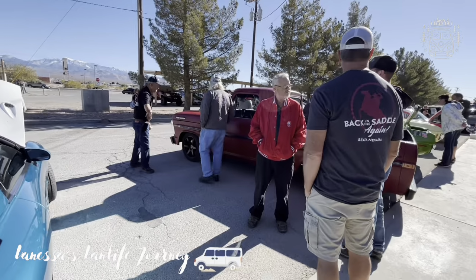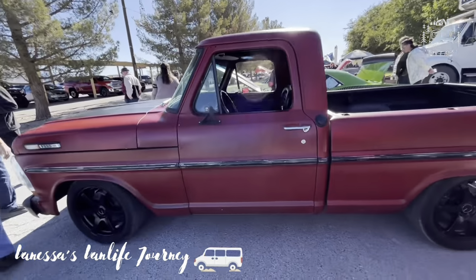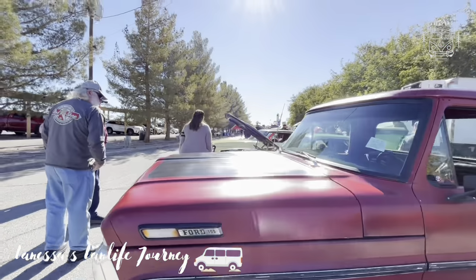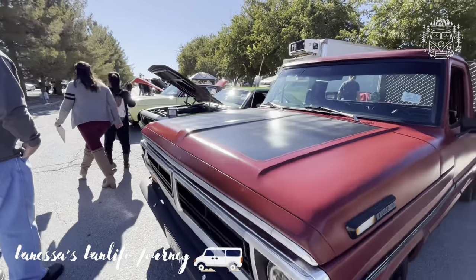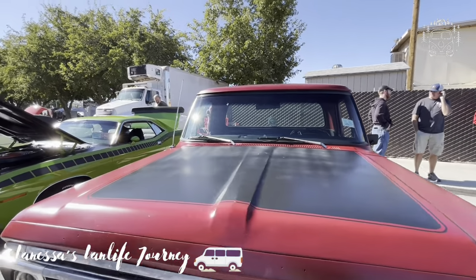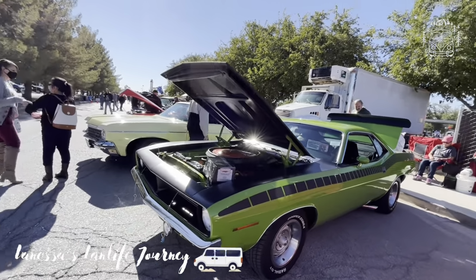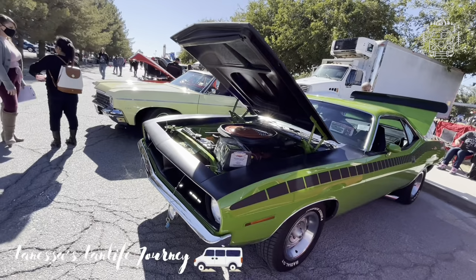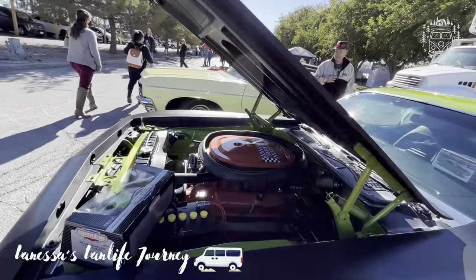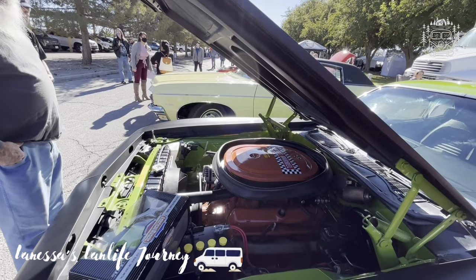And look at this old... I guess everybody gets a spot. Look at this old Ford, y'all. So I don't know if there is a judgment. Look at this. I love that green. That is pretty. Look at that engine. Look how clean the engine is, y'all. How could an engine be so clean?